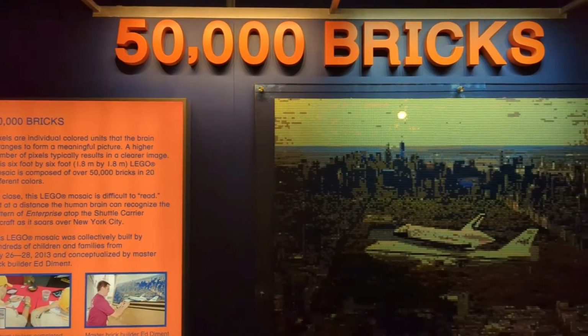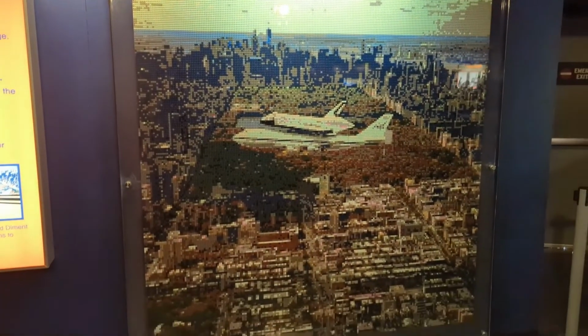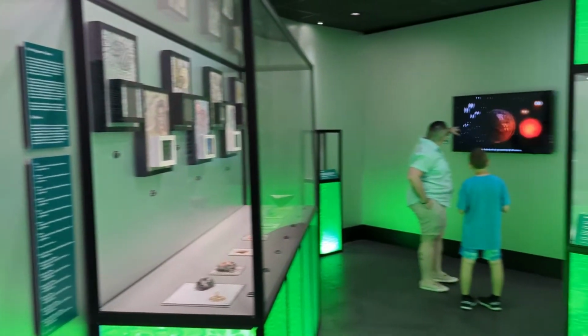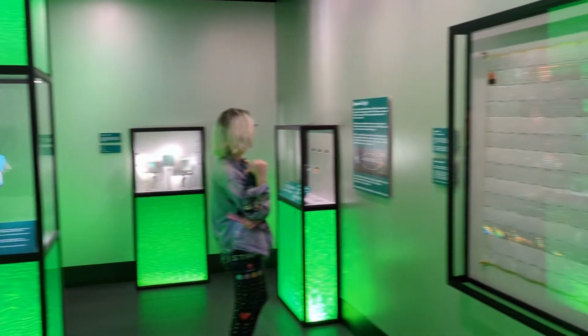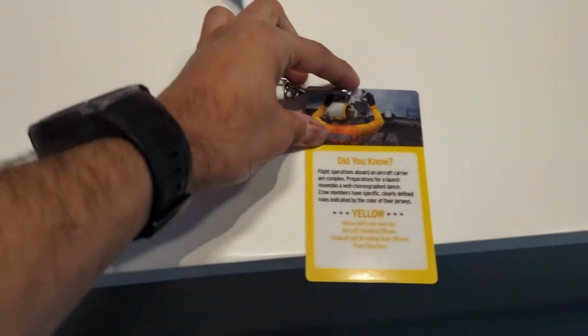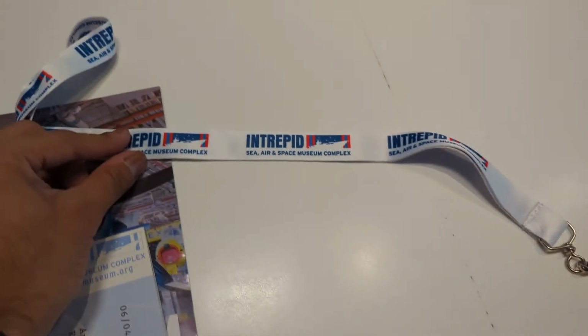50,000 Lego bricks used to build this? $55 and I have to rush for the highlights tour in the museum and everyone is telling me to walk. You get to keep that at the end. Wow, like thank you. Free lanyard. Intrepid lanyard, thank you. So this lanyard and I'm so excited. Wherever I go, I'm collecting lanyards.